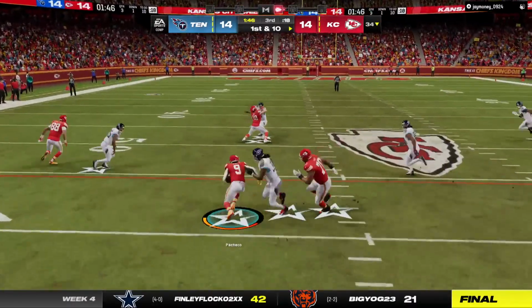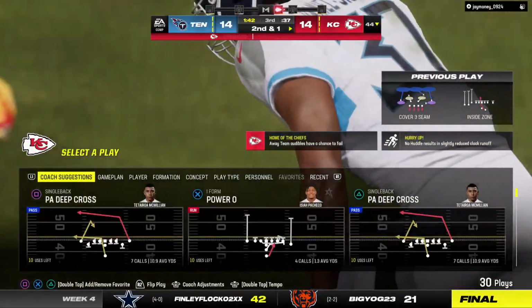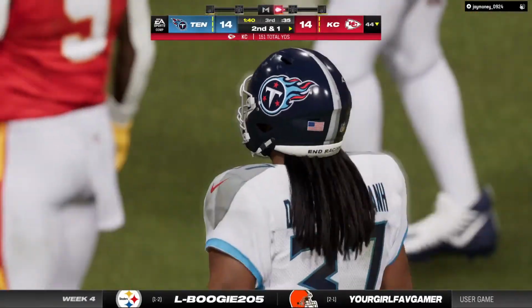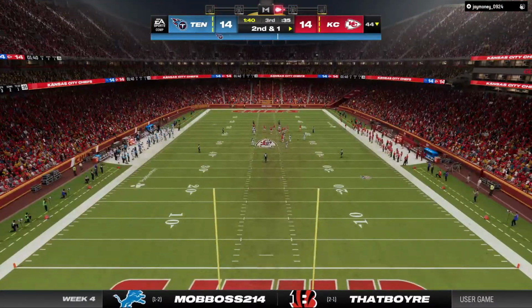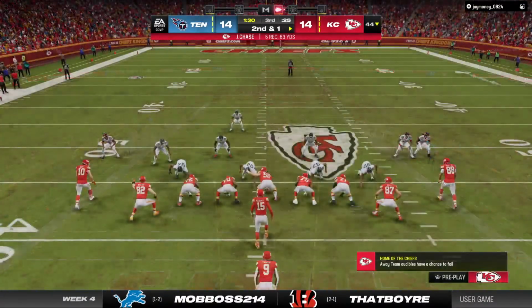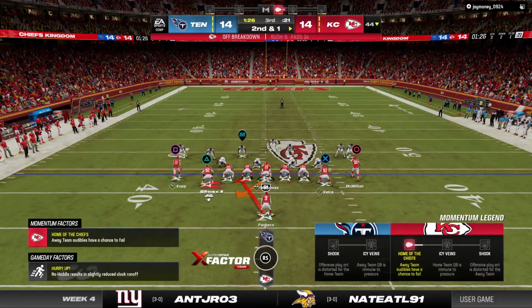Pacheco gets it up the gut. Well, this will leave him a yard short. Nice pickup of 9 yards on first down. Good yardage there on first down. Exactly what you want. Get yourself set up to keep making first downs. Keep the clock running. And if they're smart, you're starting to milk the clock. No hurry before you run your second down play.